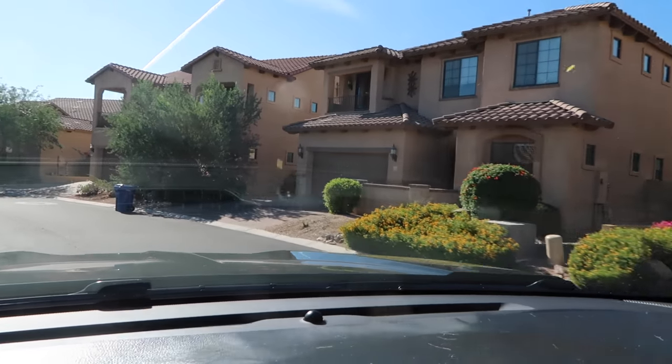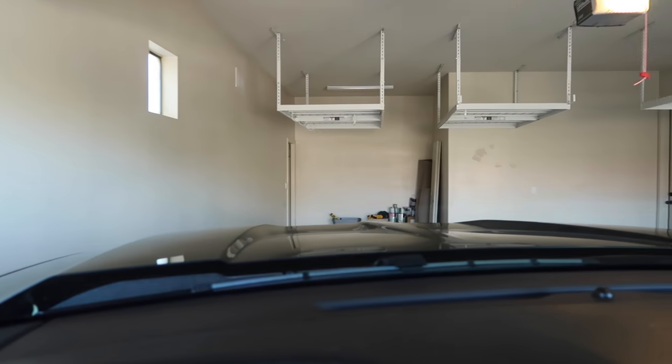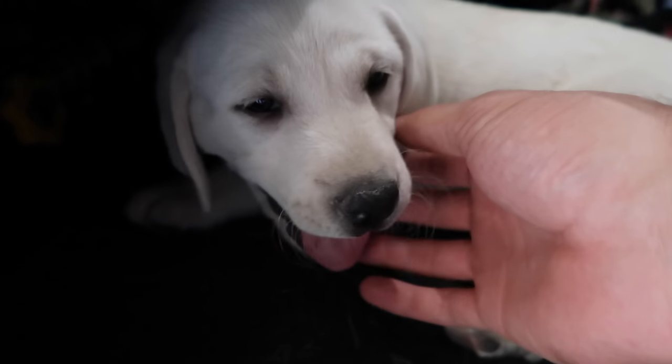Here we are. I even have my own garage door opener. It's crazy. Woo! It's a tight fit, but it works. Oh, easy there, partner. There's a puppy back here. Come on, you guys ready to see the new house? There's my baby girl. What's up, Daisy? What's up, cutie pie? You tired? Come on, let's go. She's trying to crawl back inside of there.